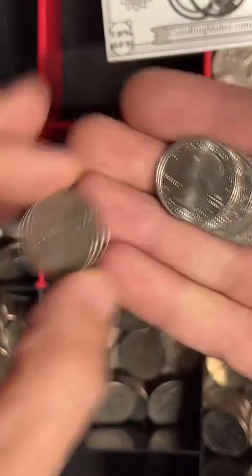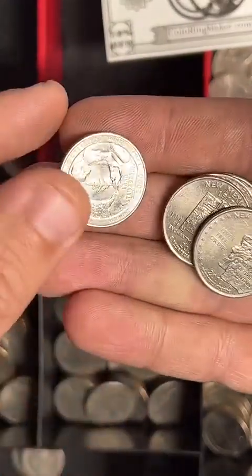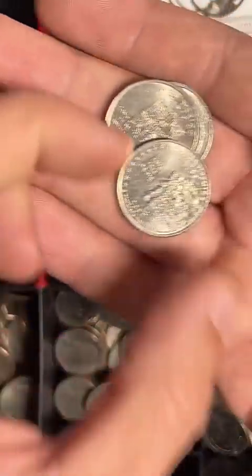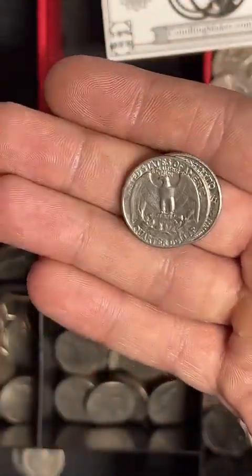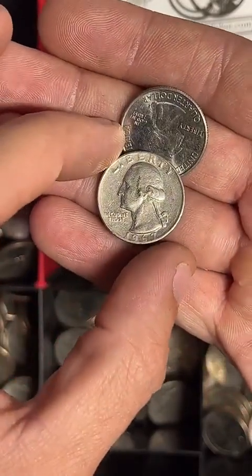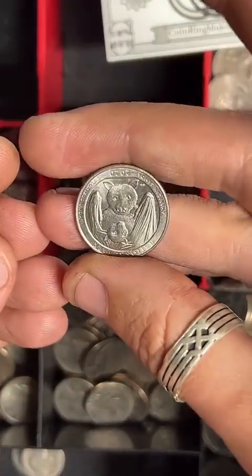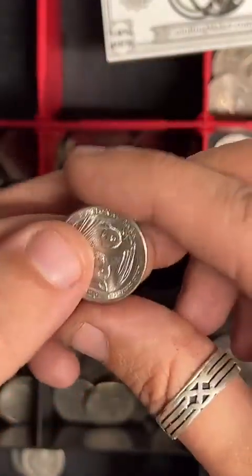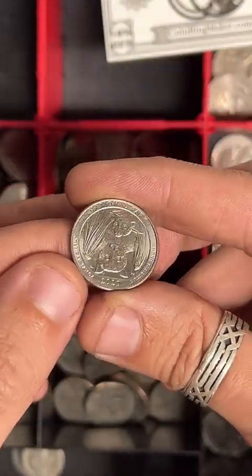So we got to pick through coins sometime. I've been putting it off for a while. There's another 2020. Very nice condition. New Hampshire, New Mexico. 67. Nice. Oh, there's a 2020 bat quarter. No W, but these are really nice for making rings out of.